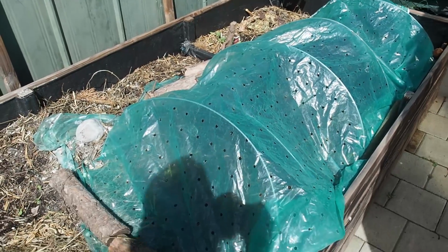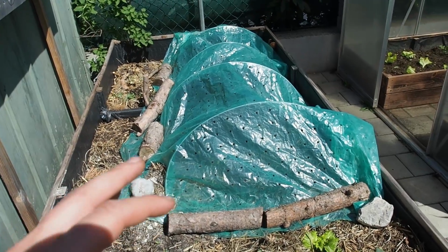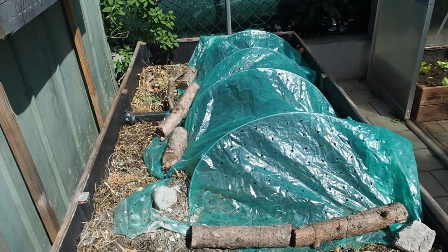And carrots really like some sheeting, because then they will germinate much faster. And this is why I have built this tunnel. And yeah, this way you will get carrots about 2 to 3 weeks faster.